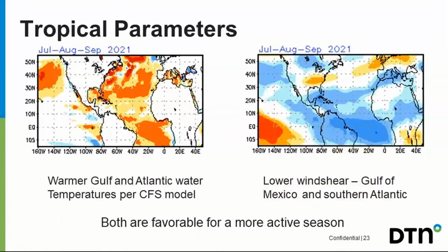Let's take a look at some model guidance here. Tropical parameters, so as noted here on the map on the left, warmer Gulf and Atlantic Ocean temperatures, as the CFS model sees it, will be in place, all those oranges and yellows. And on the right, we look at the wind shear, where you see the blues, that is below normal wind shear, the oranges are above normal. And it's a very ominous sign when you see all that blue all across the tropical Atlantic through the Gulf of Mexico and off the southeast coast. So that is definitely a favorable aspect for a more active season.